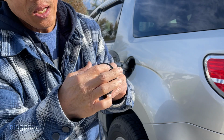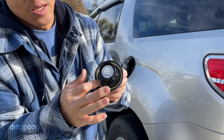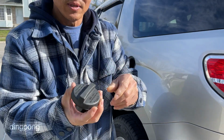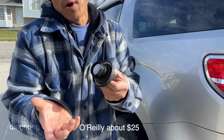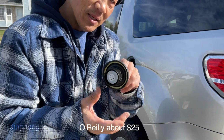If there is anything defective, or the seals are broken or something, then you want to be able to change this. You can go to O'Reilly's or a place like that, and you can get it for like 22 to 25 bucks.